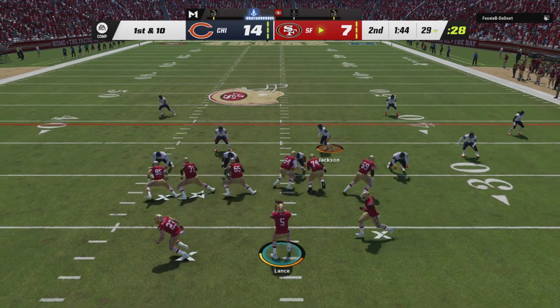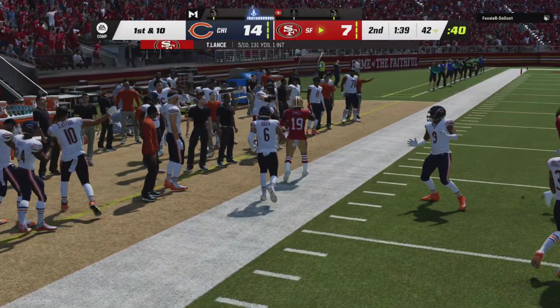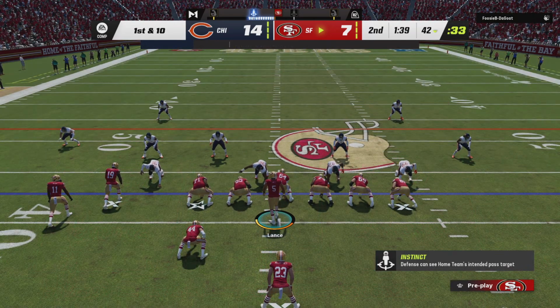You have to stay on top of things. Can't relax too much because, as you noted, things change. Now they've got to go out there and get a spark going again and try and slow down this comeback. First play of the drive going for 14 and also going for a first down.